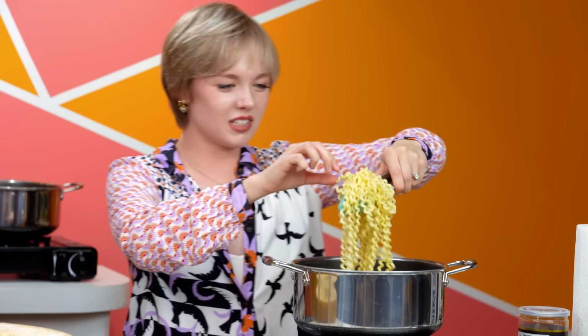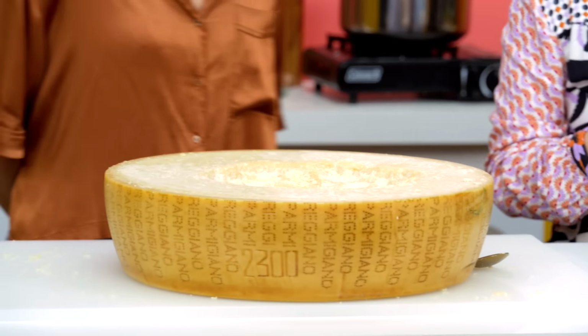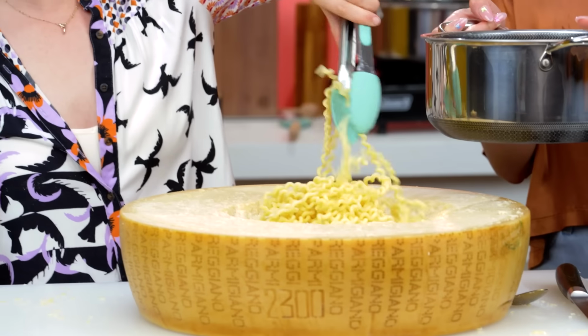Look at how long these noodles are. Those are so fun. Oh, look at how long this noodle is. There you go. First noodle in. Thank you. Teamwork makes the dream work.